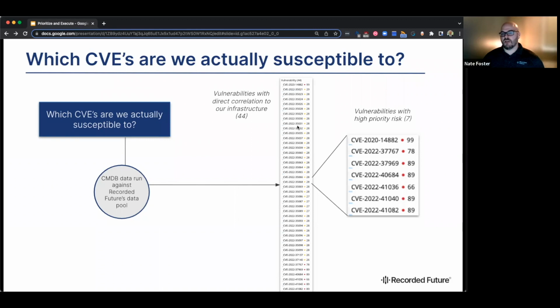Another important thing to call out here is that all of this can be automated. So an updated list can be provided to teams on a weekly, daily, or even every 4 to 8 hour cadence. It just depends on their preference for ingesting that type of information. But the key thing is that the list can be constantly updated to ensure that you're getting the latest and greatest info for your infrastructure.